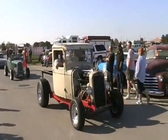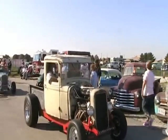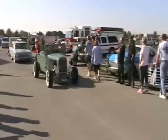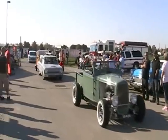Get a good picture of them. Well, it's the best way to see them all and not walk all day. Yeah, well, I'm trying to get a picture anywhere else. I know.